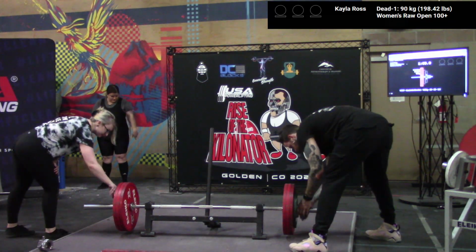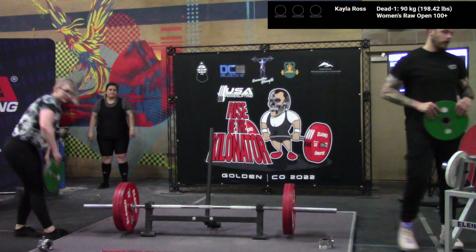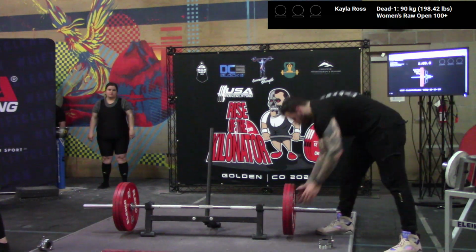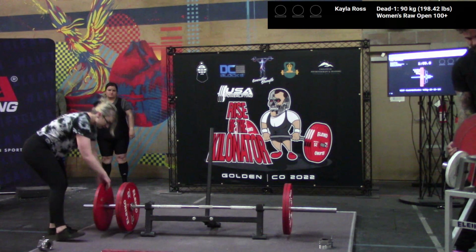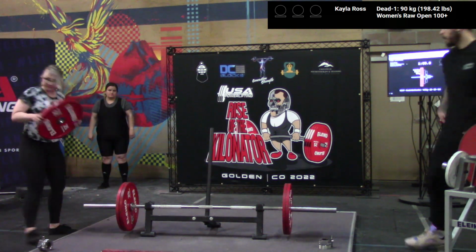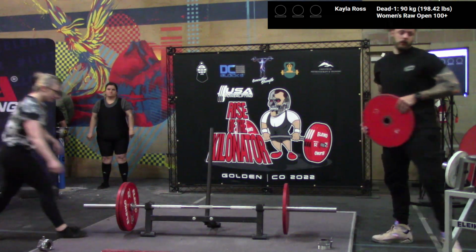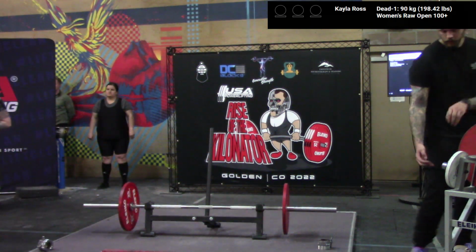Our light system's not working today because our internet's terrible. So if you're looking in the top right-hand corner of the screen, you can just see the name of the lifter and what they're attempting, but unfortunately the results won't show there, so you'll just have to trust me when I tell you. Our first lifter is Kayla Ross.